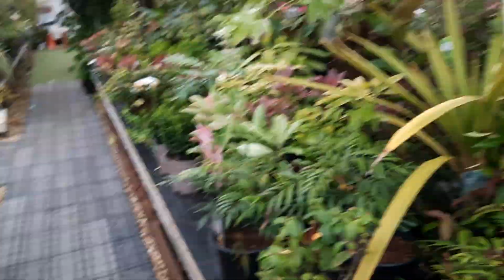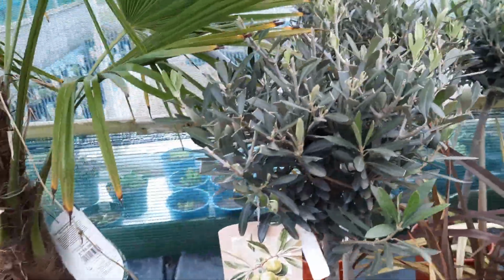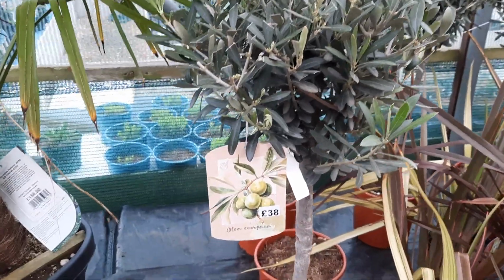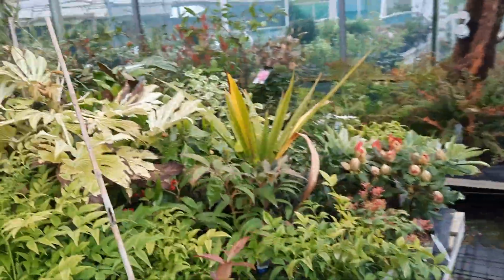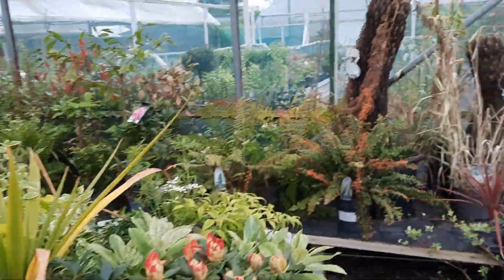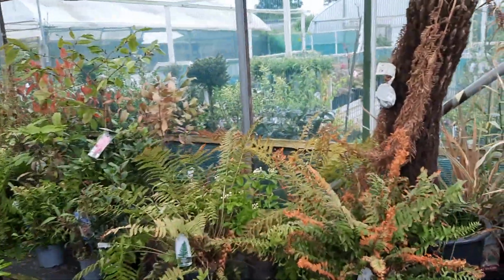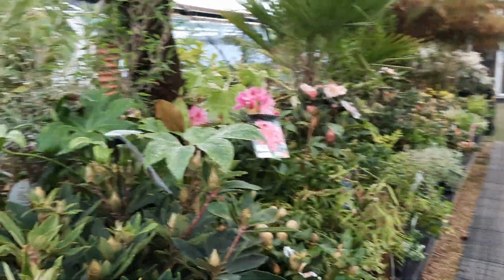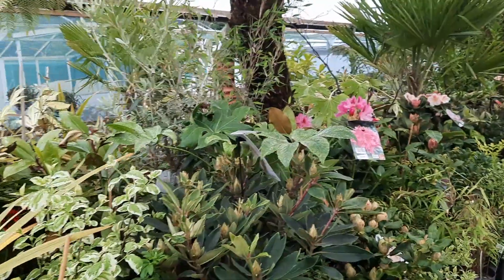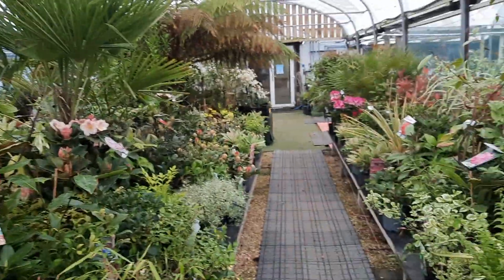Right, we've got some standard olives, £38, and then some Phormiums, which is £12. So that's the other thing. We intended big standard olives this year. Yeah, our suppliers have had a delivery and they sold out straight away. So I've ordered some more, and I'll have to just wait and see what happens.